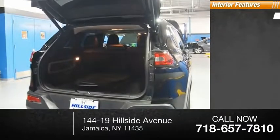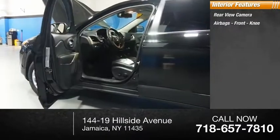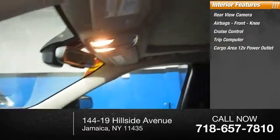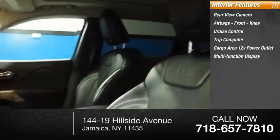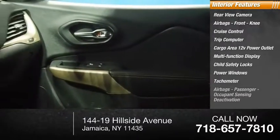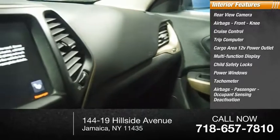Inside you'll find rear view camera, airbags, front knee, cruise control, trip computer, cargo area 12-volt power outlet, multifunction display, child safety locks, power windows, tachometer, airbags, passenger occupant sensing deactivation.